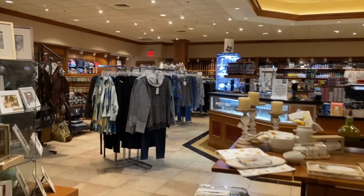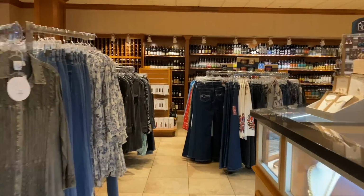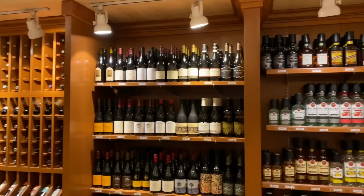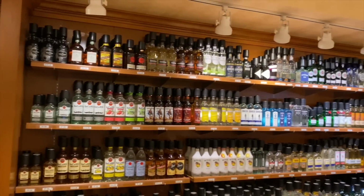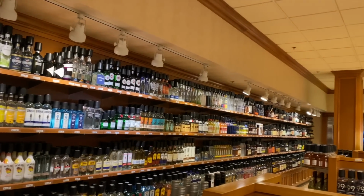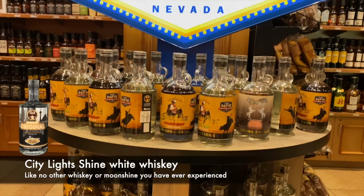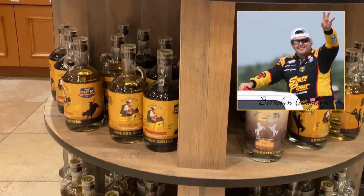In here, you'll find souvenirs, clothing, jewelry, Western wear, and an extensive selection of spirits. They pride themselves on offering liquor at the best prices in Las Vegas. Plus, they offer City Lights Shine White Whiskey, produced by a local distillery that's co-owned by NASCAR driver Brendan Gaughan.